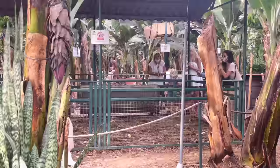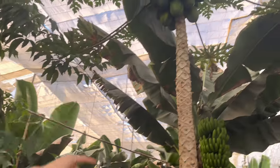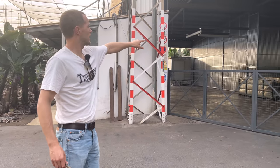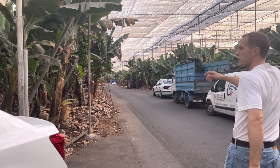And this is a proper working banana plantation. They're not just banana trees put there for look and effect. You can see, in fact, these are, what would they be, mangoes? Or coconuts? Oh, I'm gonna embarrass myself. I don't know what that is, but I guess these are all of the boxes the bananas will go in, and you've got all of the ladders here for the banana pickers.